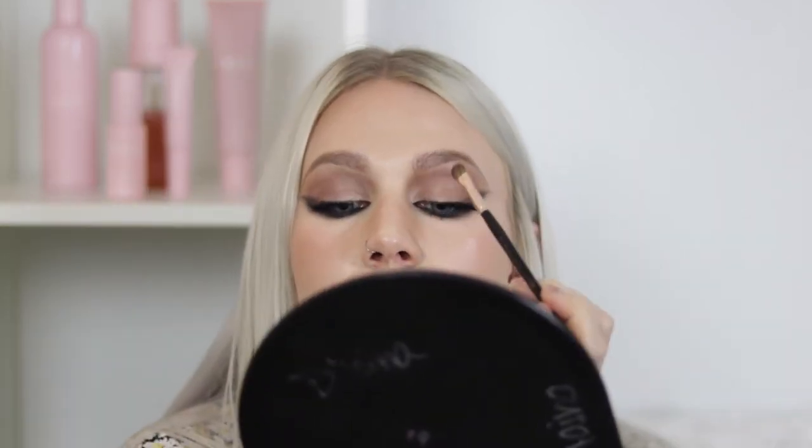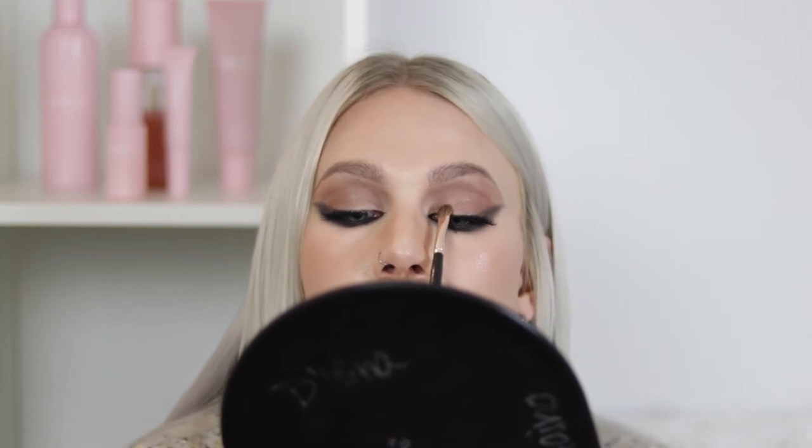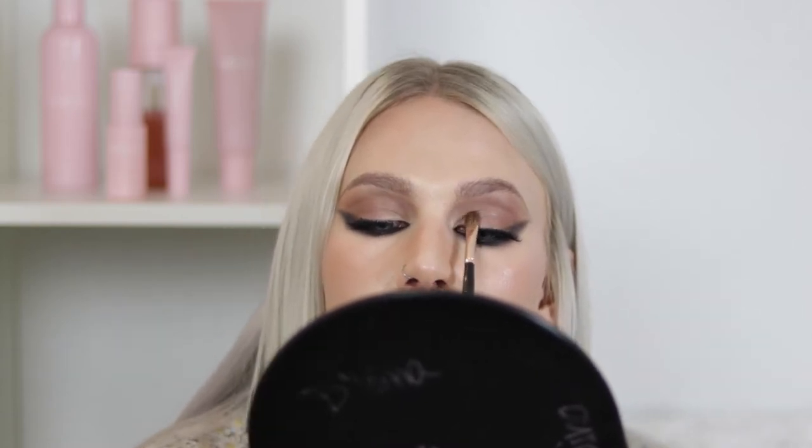So, I believe, other than the lips, the last thing that we need to do is that teensy bit of highlight that he has just on the lid right there. So, I'm gonna take a little. Apparently, I'm only using sounds to describe things today. I'm gonna take Vermeer from the Renaissance palette, and I'm literally just gonna put it right there.